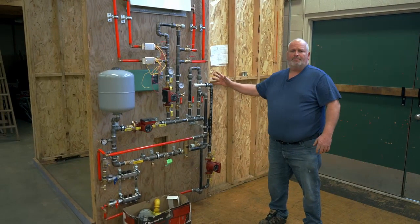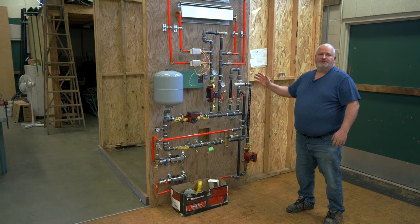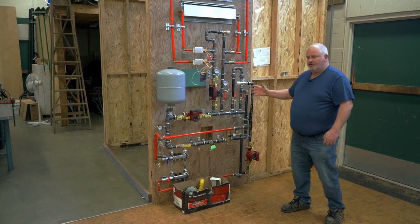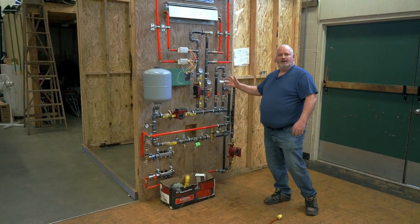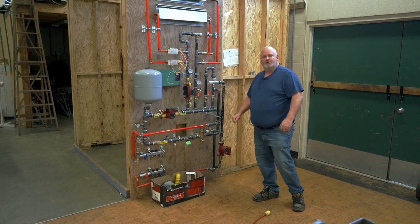This is a demo that we built a few years ago. It's actually a mock-up of what a heating system would look like in a house. So when students have done the reading and the learning on how heating systems work, we can come out into the shop and actually put water in this and wire it up and run the heating system so we can see how all the components actually work.